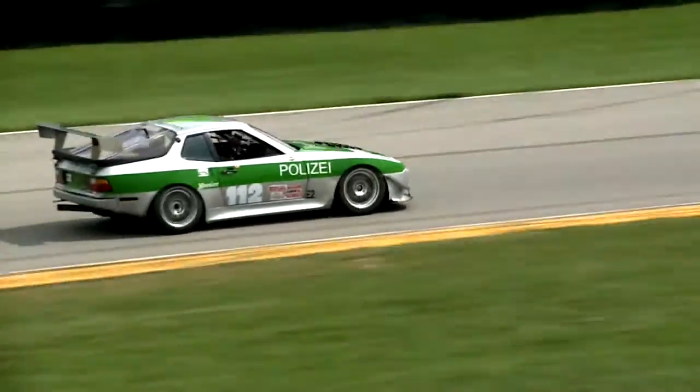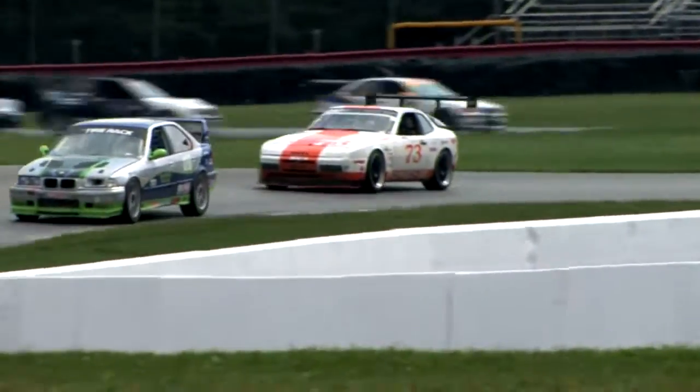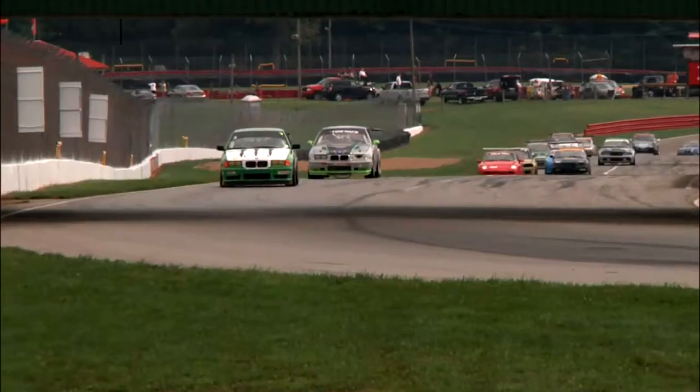Well, if that's Brad Waite, he's running P2 right now in GTS 2. Looks like he is right behind Michael Malloy, number 120, only 0.2 of a second separating those two. Mike Ward next up in GTS 2, 1.7 seconds back from our 2 leaders in GTS 2.